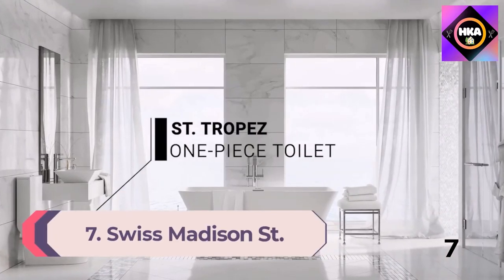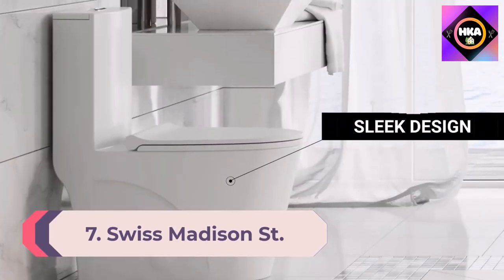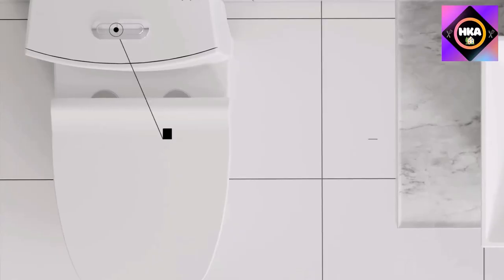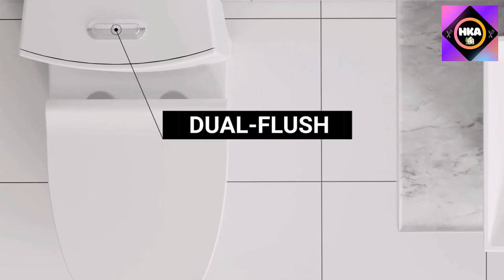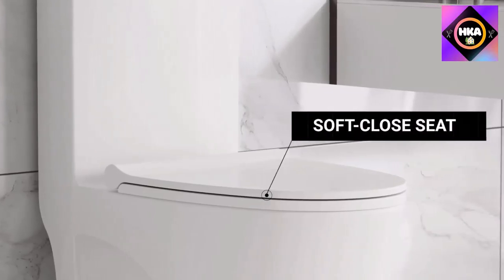Number 7. Swiss Madison St. Tropez One-Piece Elongated Toilet Vortex Dual Flush. This sleek, striking toilet could fit with any modern aesthetic, from mid-century to minimalist. But the Swiss Madison St.